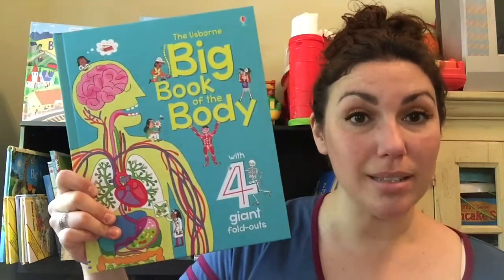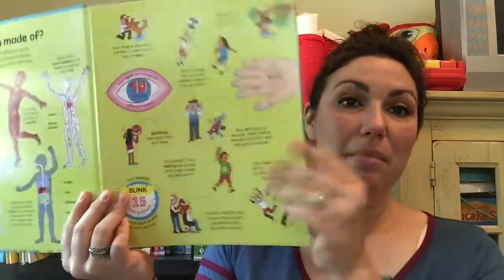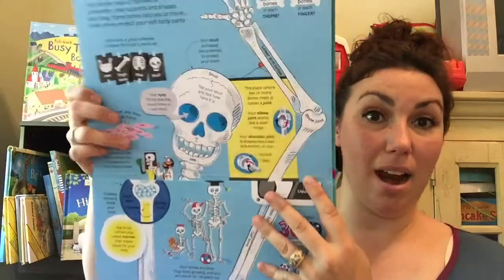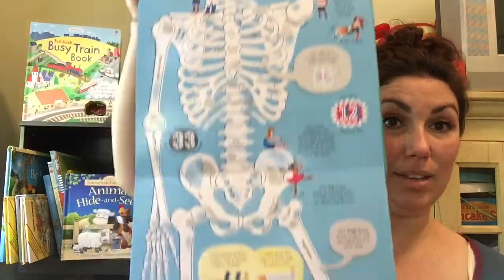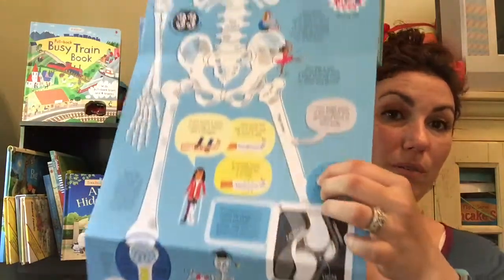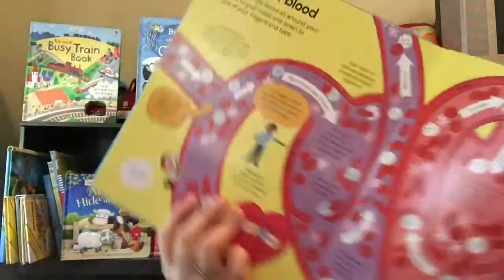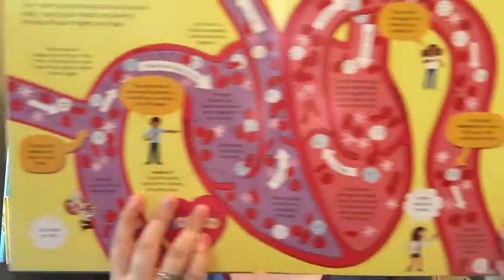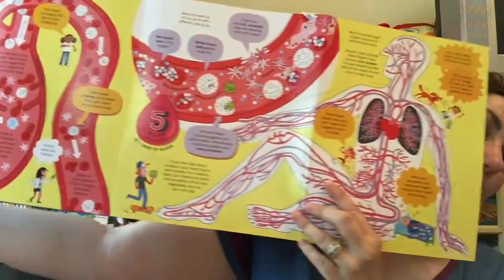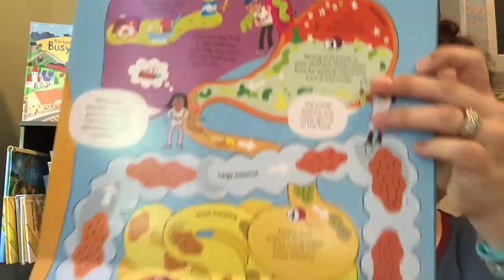One of our big books is now a big book of the body. These books are fantastic because of their fold-out pages. Look at that. 206 bones. Goes over all kinds of really fun facts. We also have heart in the blood. And we've got the digestive system again. There's the poop.